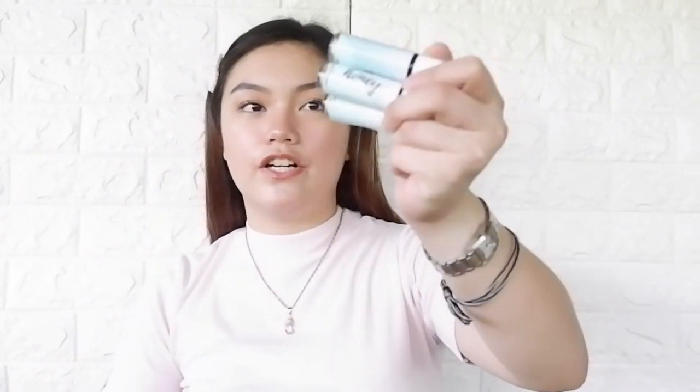And then we have here yung Super Stay Full Coverage 24-Hour Foundation in the shade 120 Classic Ivory. Sobrang tagal na to sa akin. Ito lang yung foundation na meron ako. And then we have our other Everlasting Lip Stain shades. We have Cinnamon, Wine, Honey, and Mulberry. I highly recommend yun, guys.